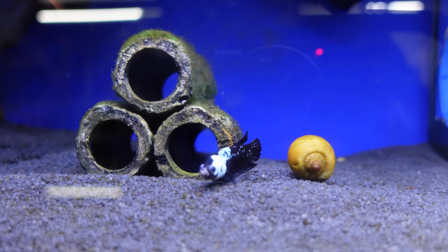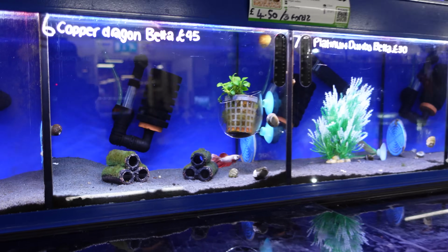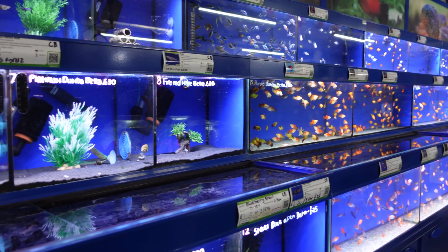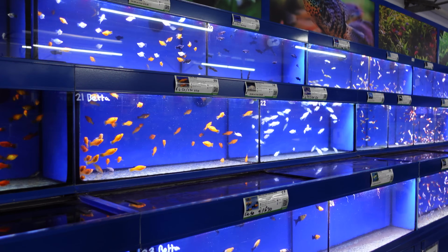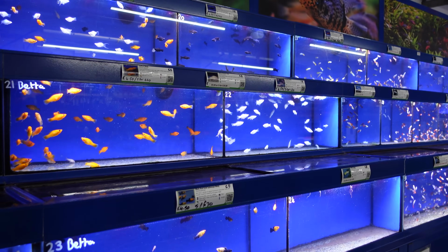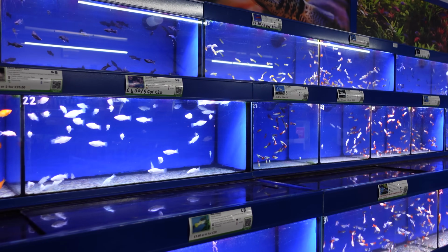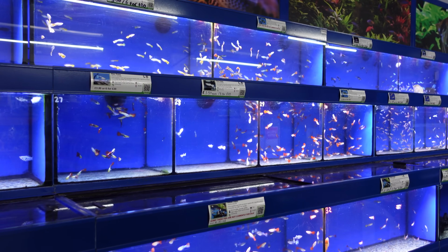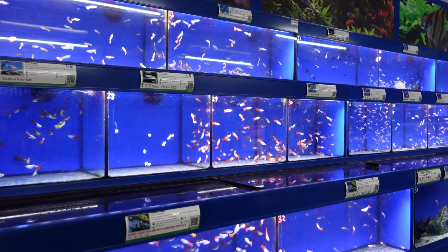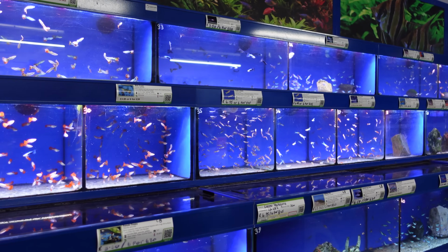We're coming now to the bread and butter fish, all of the livebearer systems. We've got different platies, swordtails and mollies. And I did have a quick look round, and they've even got some saltwater mollies, which is the first Maidenhead Aquatics I've actually seen have saltwater mollies available. And then coming through, we've got the guppy section. And then we've also got some endlers.